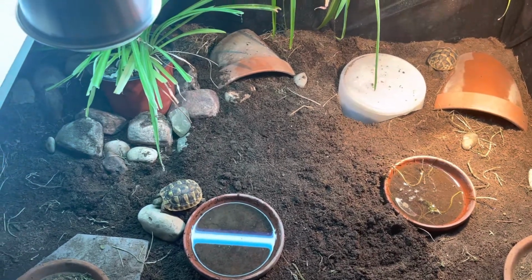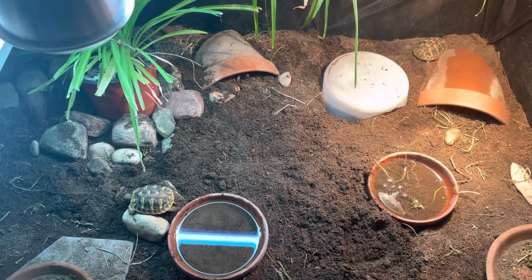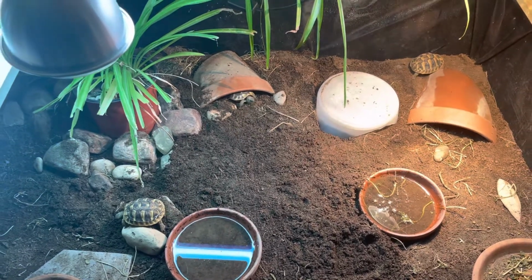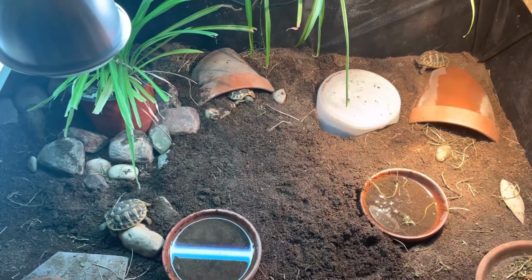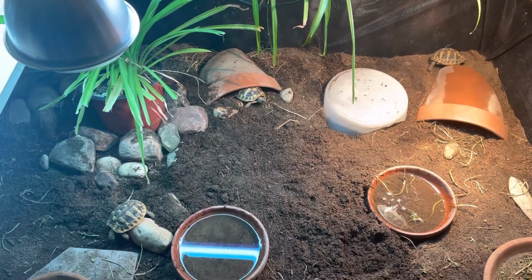They grow up to be beautiful, smooth-shelled, or in Digger's case, as good as possible for smooth shell. He unfortunately shows some pyramiding, but I'd love to continue showing these characters' lives as they grow.